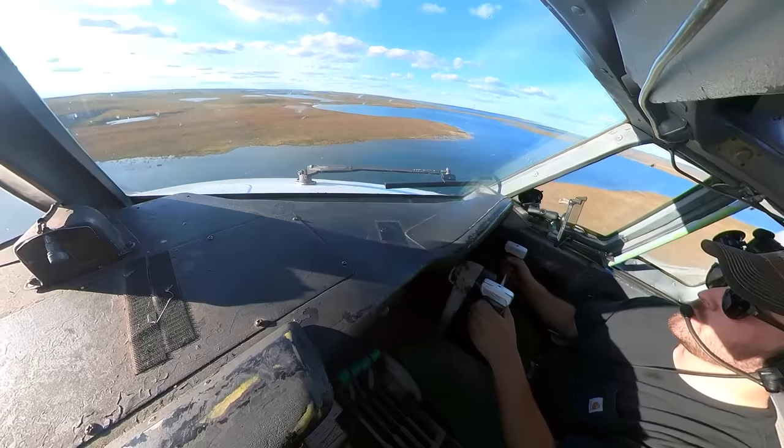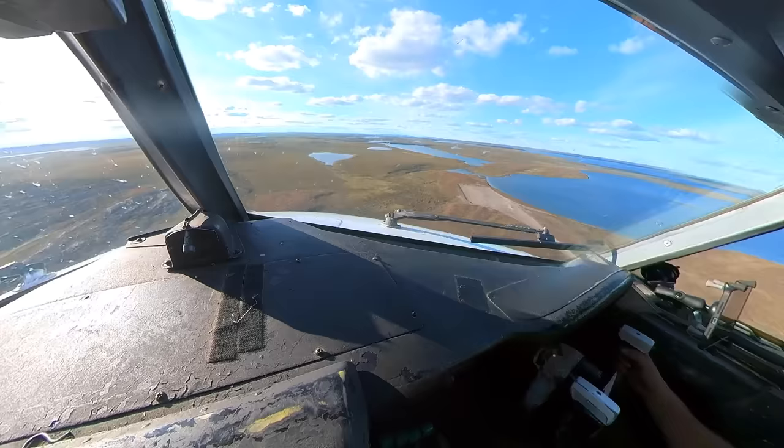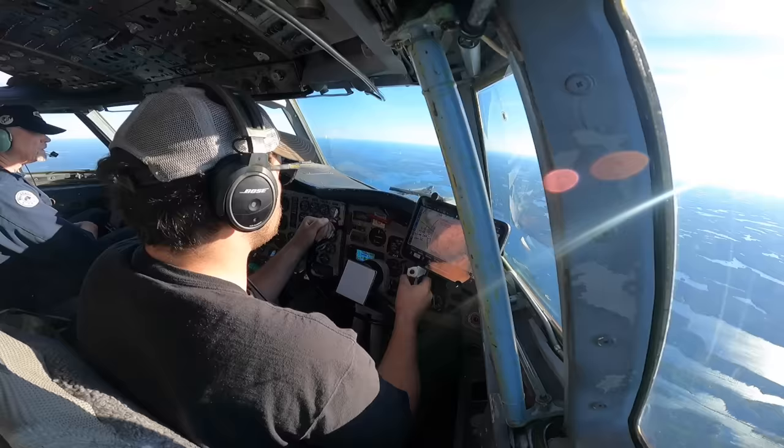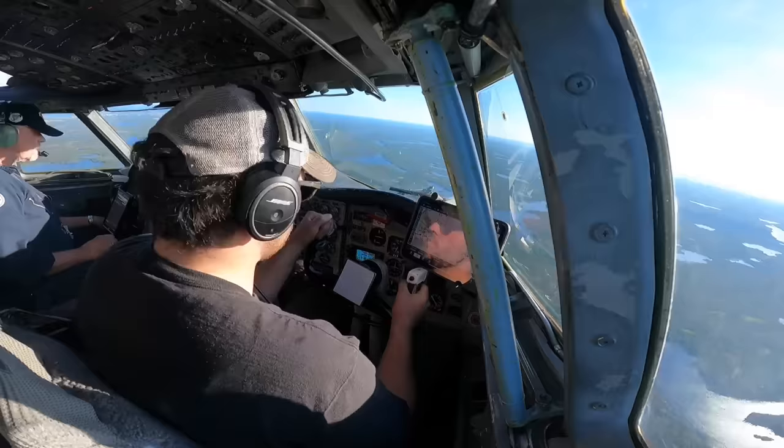Back here we were at about flight level 200. It was a nice beautiful VFR day. We were running about 340 knots the whole way coming back from Goose Lake. We did a beautiful left visual on runway 10 in Yellowknife, and it was really good. We could see all the lakes, all the wilderness around here. It's really quite the location here. It's a pretty unique place.